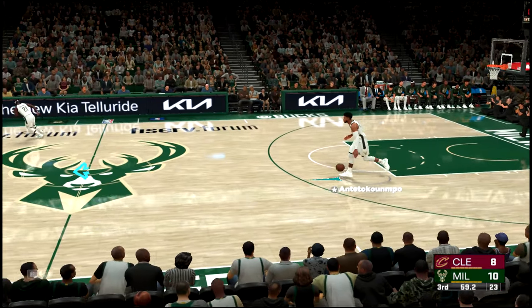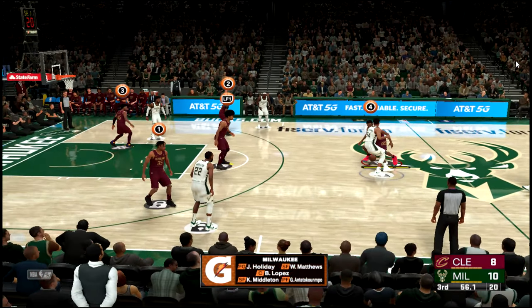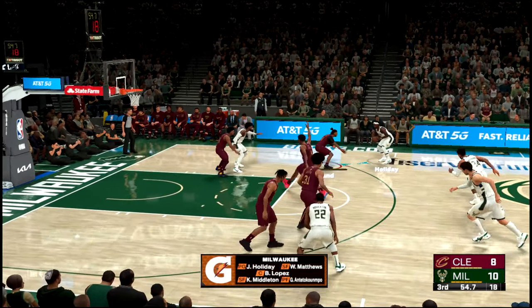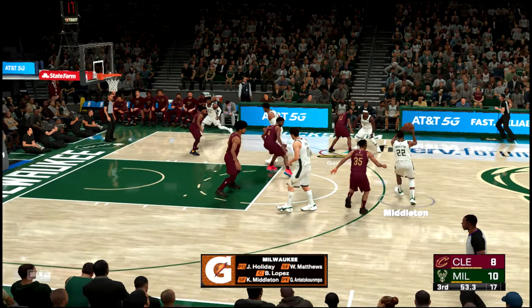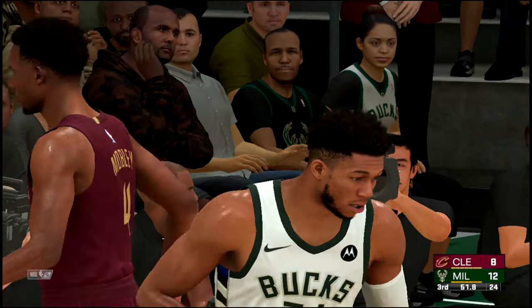Here's Antetokounmpo. Giannis and Lopez are the bigs. Matthews and Middleton on the wing. And it's Holiday in at the one. That's the group for Milwaukee right now. Oh, and Giannis hammers it in.